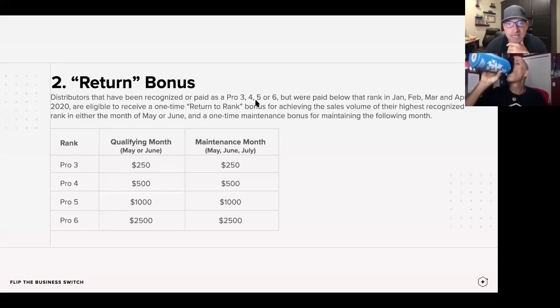Someone's saying, how do you reach those ranks? Guys, ranks are sales volumes. Pro 1 is 1,000 a month in sales, minimum. Pro 2 is 2,500 a month in sales. Pro 3 is 5,000 a month in sales. And then 4 is 10,000, 5 is 20,000, and Pro 6 is 50,000 a month. So how do you get those ranks? You sell product and your group sells product. So that's how you do it.